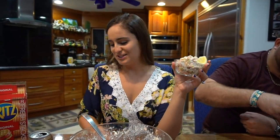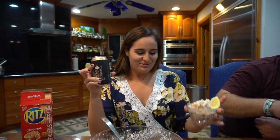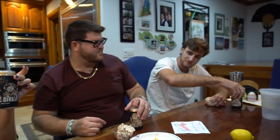All right, so we got our nice fish dip with a little lemon that you can squeeze on top. And the best thing to eat with smoked fish dip would be a nice ice cold beer. Now for all you local Floridians, this is called Coppertail and it's actually brewed in Tampa, Florida. This one's called Free Dive. This one's my favorite.